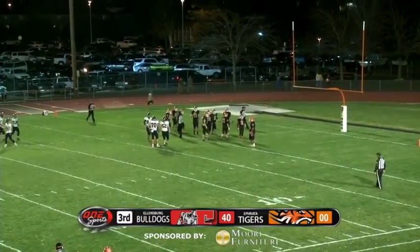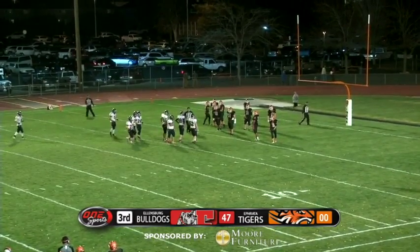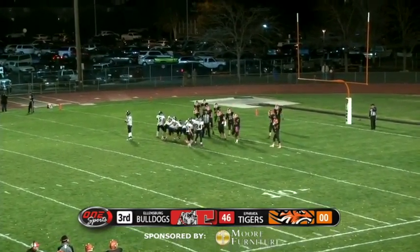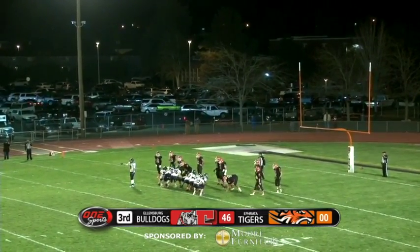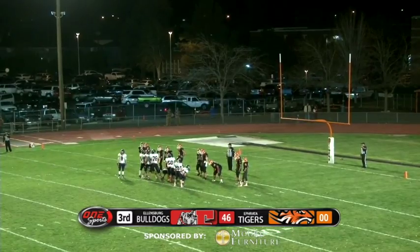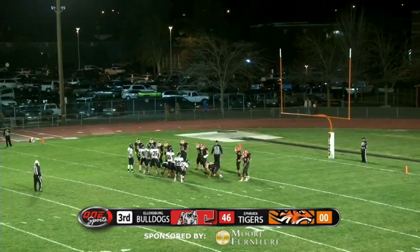QB/fullback Ben Follengim. That was Ben. Wow, what a carry there. 15 yards. Just takes it, touchdown. Overpowers the defenders. Makes it now 46-0, with just 1 minute to play here in this third quarter.